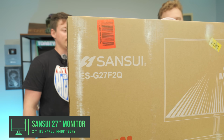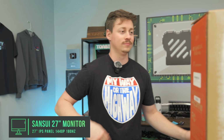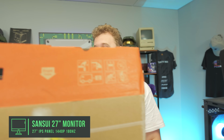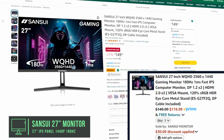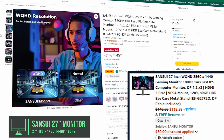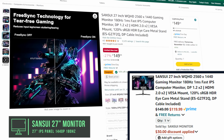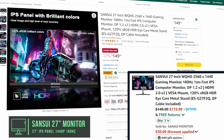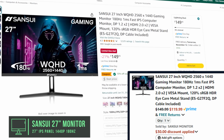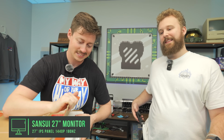monitor. Next up on the list is the SANSUI ES-G27 F2Q. And the name tells you all you need to know. It's a 1440p 27-inch monitor, but one important thing, and John's gonna like this a little bit more, this is 180 hertz. And this one comes at a price point of $119. So we're into the $100 price point. Again, all the prices are subject to change, but at the time of recording this video, we paid $119 for this monitor. That's pretty crazy sounding. 1440p, 27, and 180 hertz. Pretty crazy. It is an IPS display.